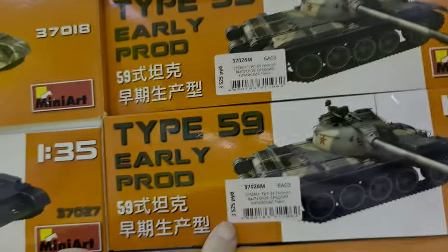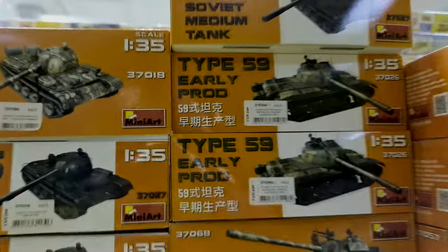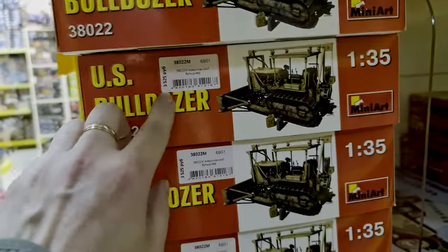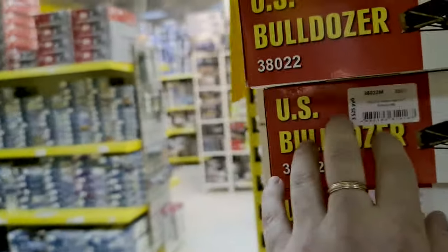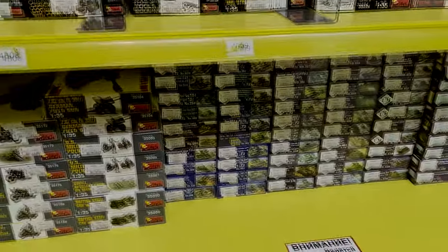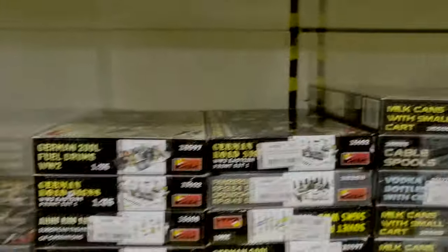Okay, so these are 3,500 rubles. So talking about $40, so pretty average sort of price. Pretty good price, to be honest. Here's the bulldozer here. I think it's 3,500 again, so the same sort of price for the bulldozer. They've got all the figure sets over here. All the accessory sets. Lots and lots of nice stuff.